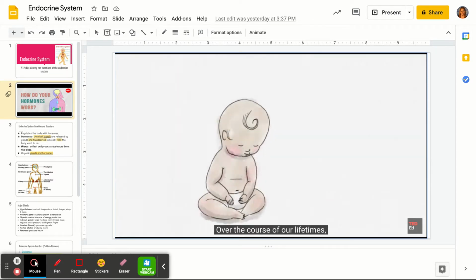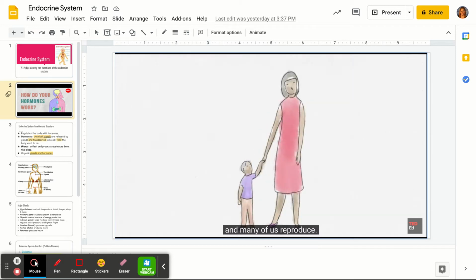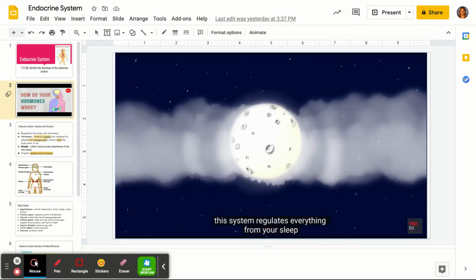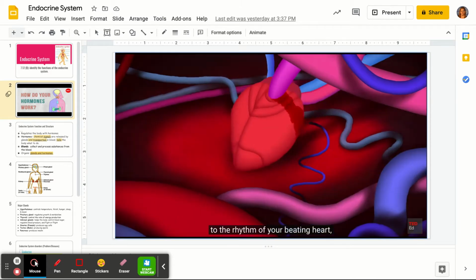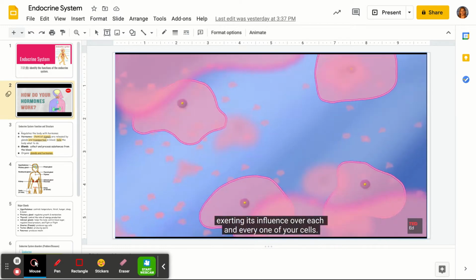Over the course of our lifetimes, our bodies undergo a series of extraordinary metamorphoses. We grow, experience puberty, and many of us reproduce. Behind the scenes, the endocrine system works constantly to orchestrate these changes. Alongside growth and sexual maturity, this system regulates everything from your sleep to the rhythm of your beating heart, exerting its influence over each and every one of your cells.